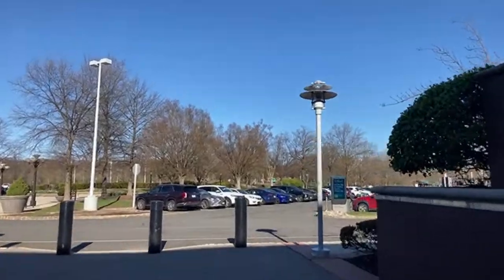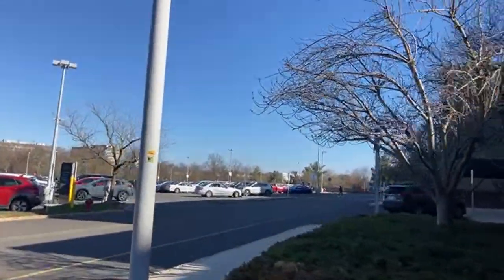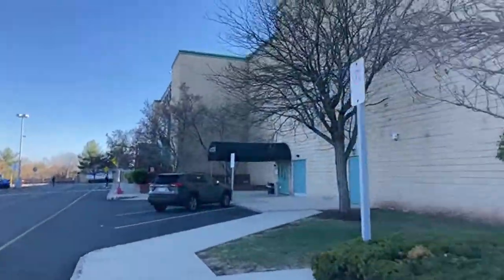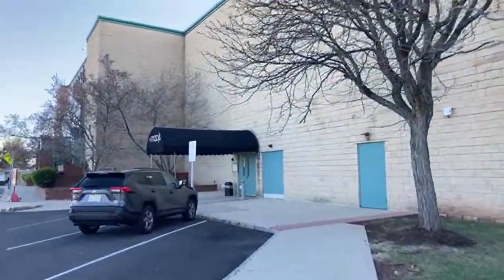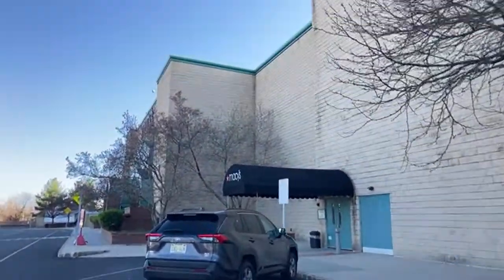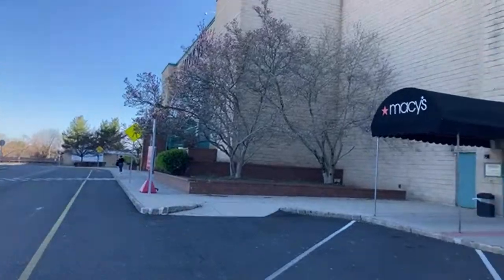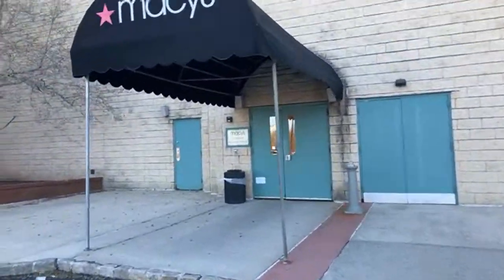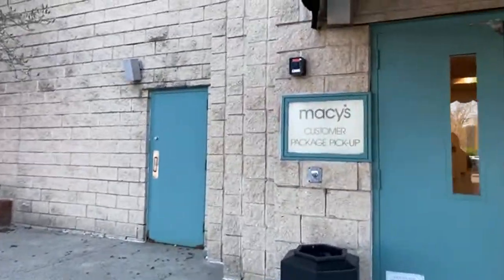I just really love their Macy's exterior here. You can see they got the little tent area for the pickup, which, if you look at that Macy's customer service sign, which I'll show you, I'll just walk over there now. I bet that sign's original. Just look how old that sign is right there.